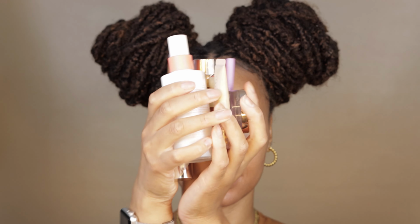So listen, I have been talking about this 5-step routine for a long time, so I'm finally gonna show you guys. I have it right in front of me. It's actually 1, 2, 3, 4, 5, 6. It's actually 7 products, but it's literally just this, and one of them is really optional. So I'm gonna say 6. This is a 6-product routine. Only 6 products you need to complete this look.